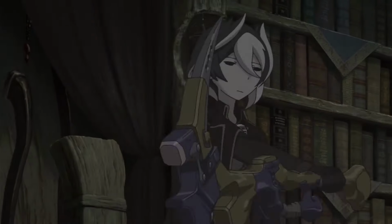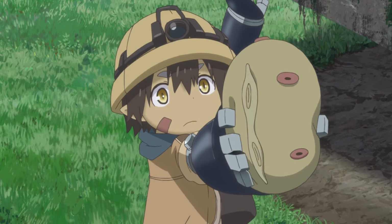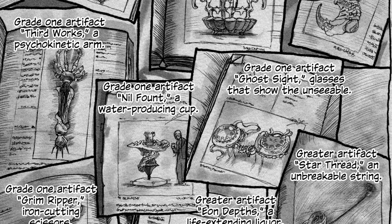Before I describe some of the most prominent relics in the series, or in other words, relics that are actually used, I must clarify that the term relic refers both to naturally existing objects as well as man-made objects, given that their properties originate from abyss materials. Relics typically receive a grade at auction, meaning that their grades can be subjective and affected by variables, such as their rarity and utility.